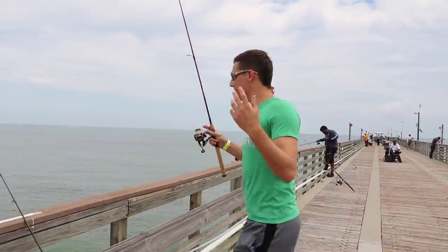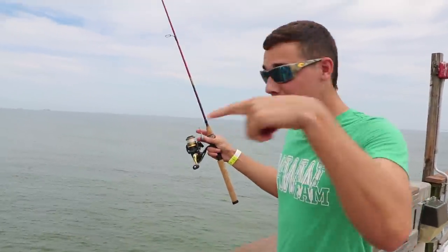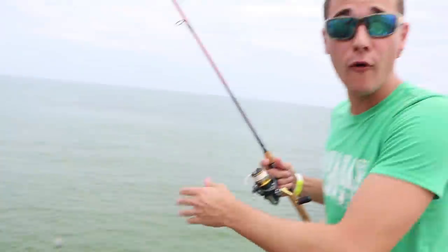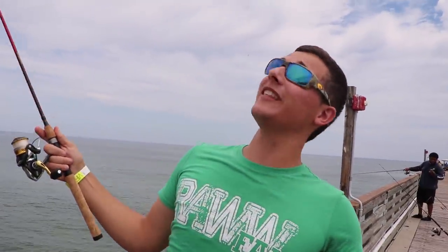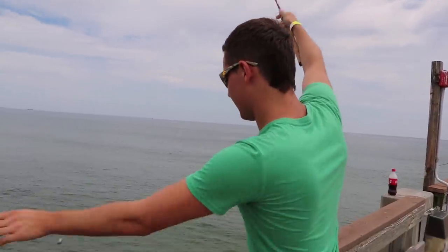Guys, come here, look. Oh my goodness, literally look into the water. Holy crap, all of that black right there is literally little fish that we're about to catch right now. Watch this. See this little thing? This is called a sabiki. As you guys can see, there's a bunch of little hooks. Watch this.